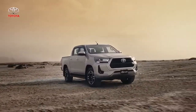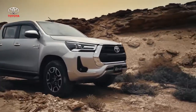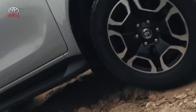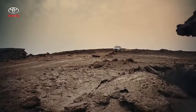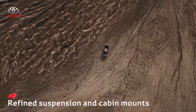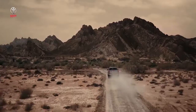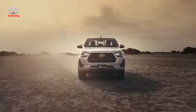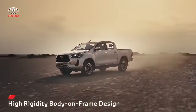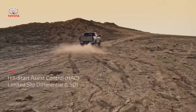In addition, by shifting to four-wheel drive low, the VFC system recalibrates and provides a constant level of assist via steering. The Revo's ride comfort has been enhanced by improved cabin mounts and optimally tuned absorbers which aim to achieve reduced cabin vibrations and superior steering response. The foundation of Hilux's toughness is the heavy-duty frame structure designed to endure loads and strains.